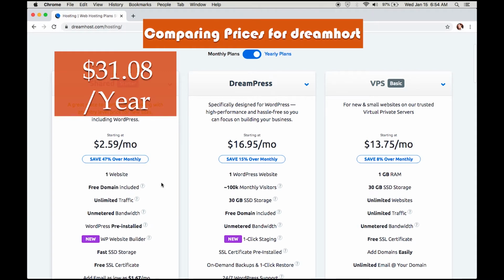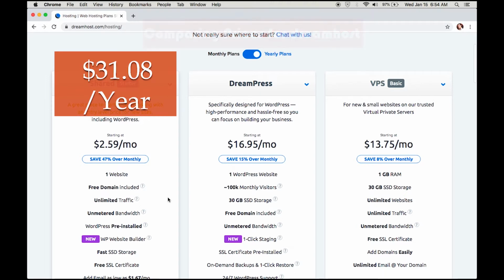For this shared starter, you're going to only pay yearly. So this will be $2.59 a month, which will basically come out to $31.08. So $31.08 for a year. This will only give you one website. So, but if you're looking to just make a website, that's perfect for you then. If not, and you're looking to have more websites, multiple ones, then you can look over here to the next two options.